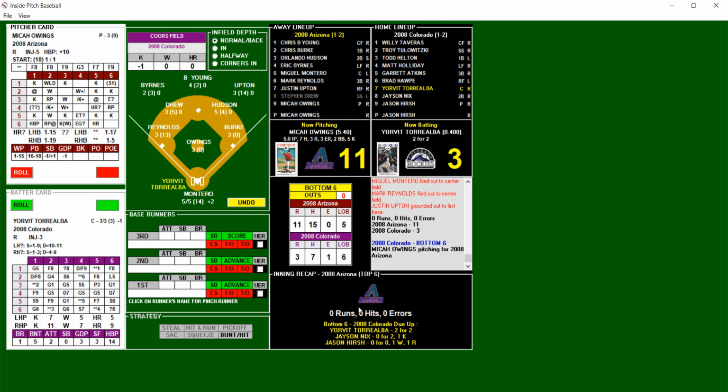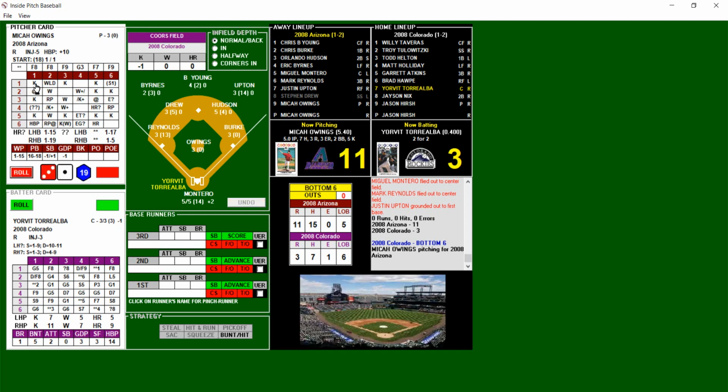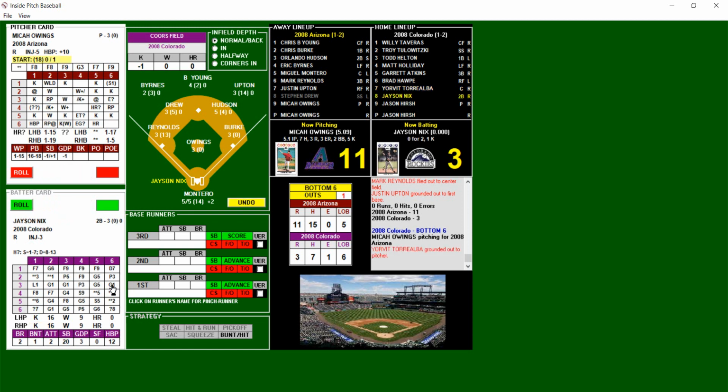We go to the bottom of the 6th. It is Jorvik, Jason, and Jason due up. Jorvik is 2 for 2. Here's the pitch. And that's going to be 3-1. 3-1. Strike. That's a 10. That's a 19. The 19, too high. And that's going to be 6-3. Ground ball back to the pitcher for out number 1.